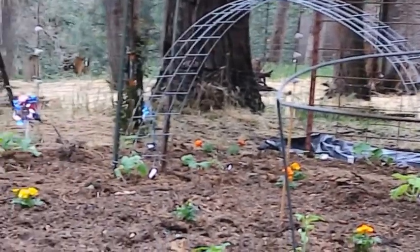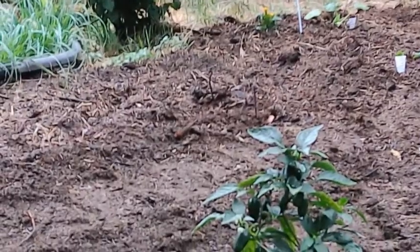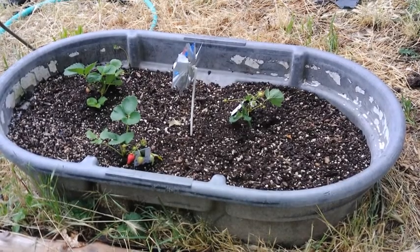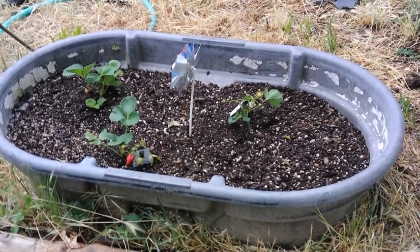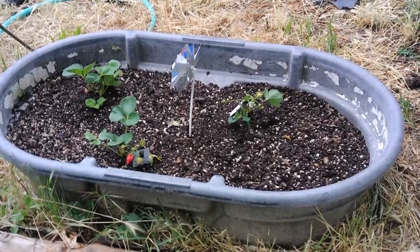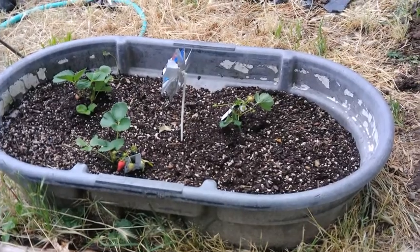There's the rest of our garden, all freshly planted, and I have not mulched it yet. And there's Jesse's strawberries. We put new ones in. His others had pretty much been finished, so Jesse planted his 3 strawberries, and we have a deer deterrent in the middle there to keep the deer out of them.